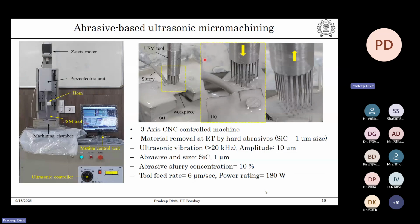Okay, so you can see that the same tool tips, same kind of tools, were also used in the ultrasonic machining process. The fundamentals were the same, whatever we have learned so far in our mechanical engineering. So the idea here is that we have a glass-based material, right? And we have this particular tool, and the tool is basically vibrating at a very high frequency, more than 20 kilohertz, and the vibration amplitude is roughly about 10 micrometer.